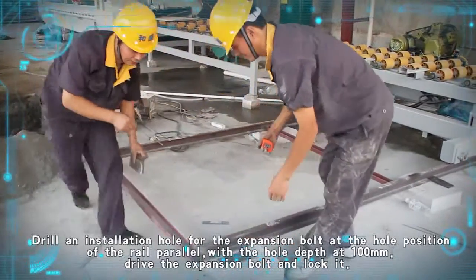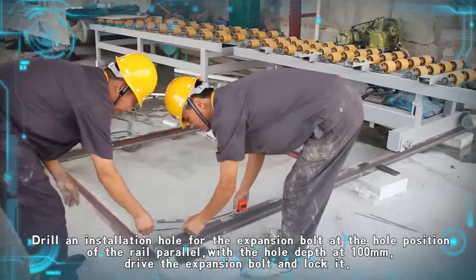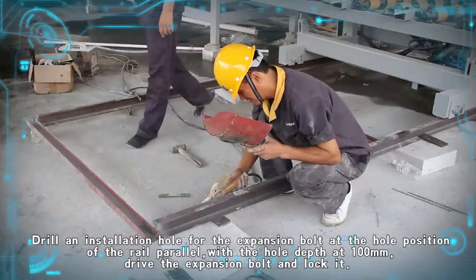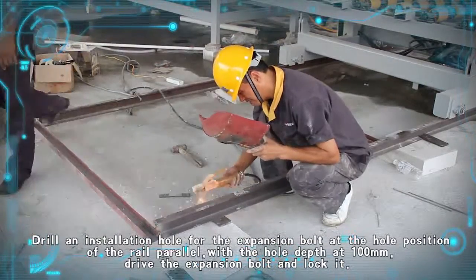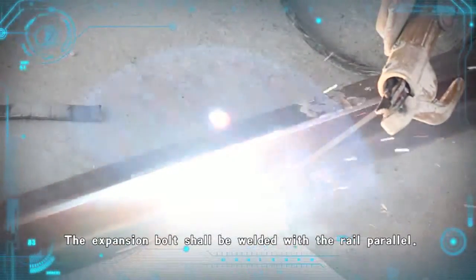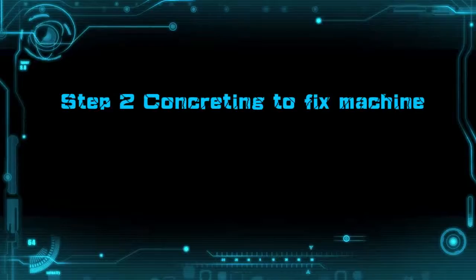Drill an installation hole for the expansion bolt at the hole position of the rail parallel, with the hole depth at 100 mm. Drive the expansion bolt and lock it. The expansion bolt should be welded with the rail parallel.